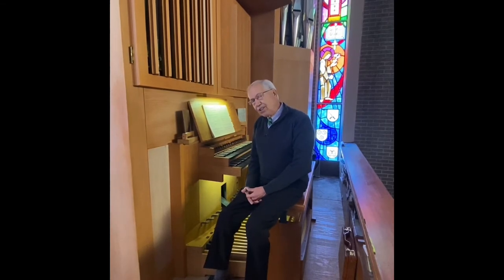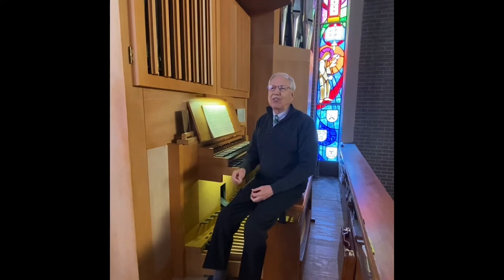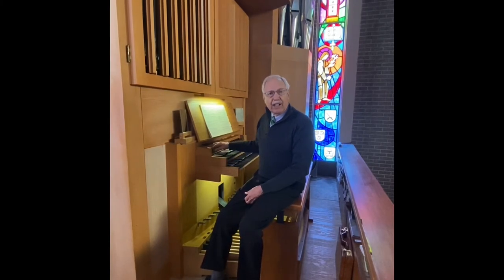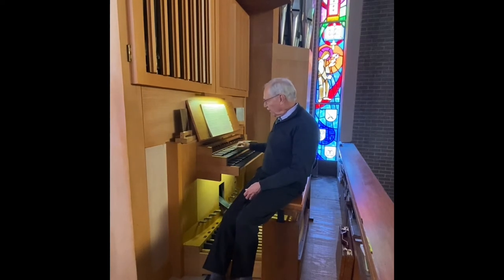This is a mechanical action organ. We also say it's tracker action because trackers are the devices that are part of the linkage from the keyboard up to where the pipes are. So it's a tracker action organ. Everything in it is mechanical, whether we are pulling and pushing off stops or playing on the keyboards, it's all mechanical connections.